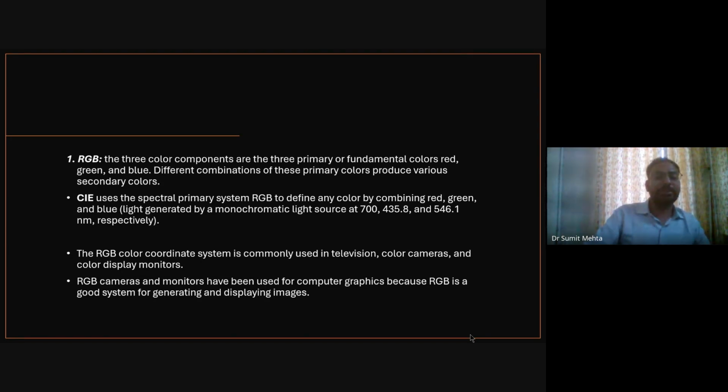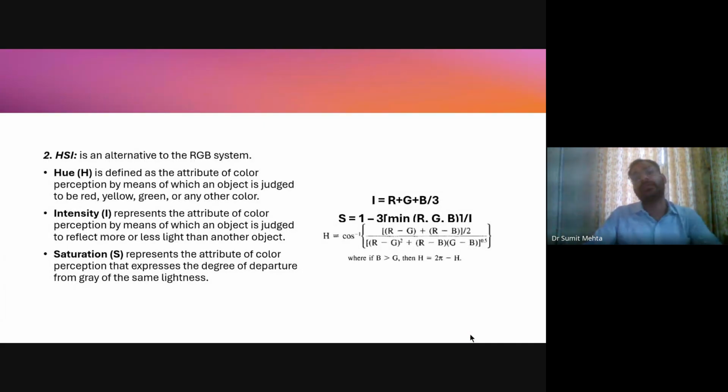The RGB color coordinate system is commonly used in televisions, color cameras, and color display monitors, where RGB cameras and monitors have been used for computer graphics because RGB is a good system for generating and displaying images. Same, if we have computed the RGB system, we can directly calculate I as the sum of the RGB values divided by 3, where we calculate the hue, which is defined as the attribute of color perception by means of which an object is judged, like red, yellow, green. It is the basic RGB colors which are shown through the hues.